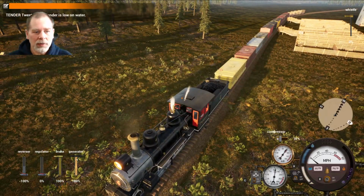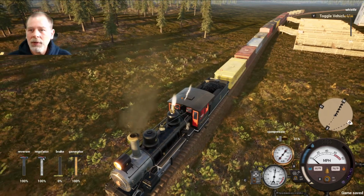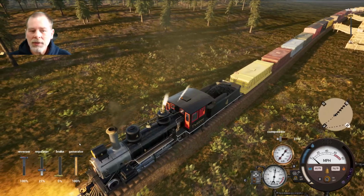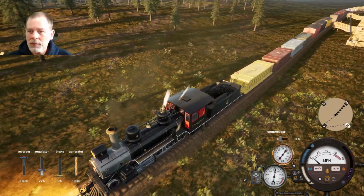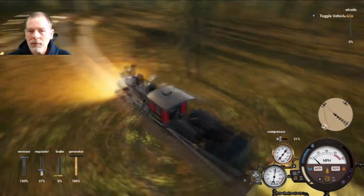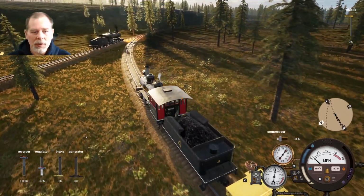Okay, so it looks like they're loaded up. Turn the brakes. If we can do it without pulling the... we got our 3 stock cars, but not the box cars. That's perfect. Alright, we can turn off our generator.